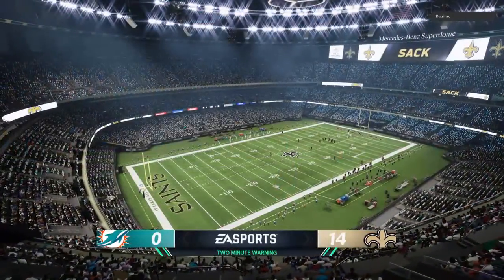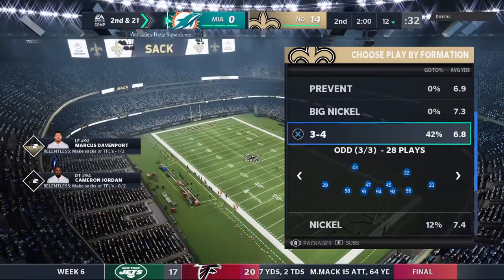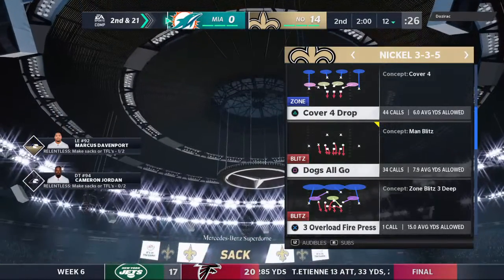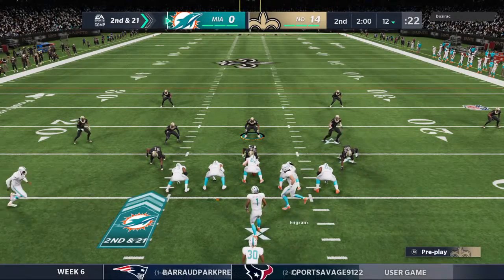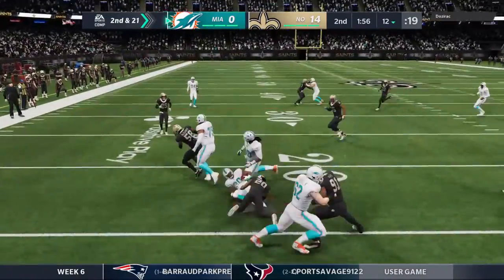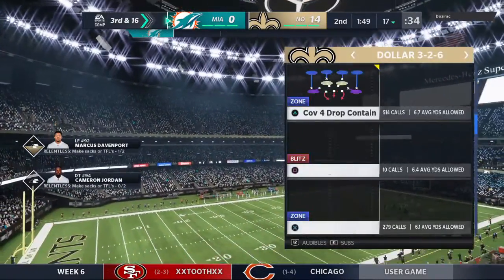2 minutes to play in the first half. It's 14-0. Second down. Some hot water now after that sack. It's 2nd and 21. Looking to pass. Tua setting up the screen here. Aaron Jones. And they'll bring him down right around the 17-yard line. Give him 5 on the screen play, and that'll set up a third down.